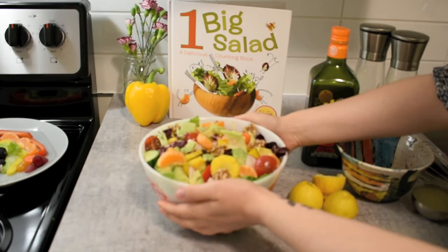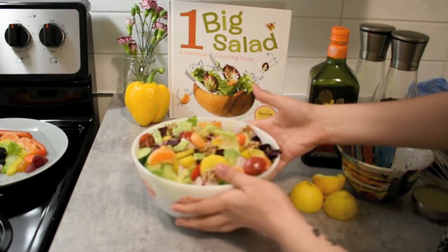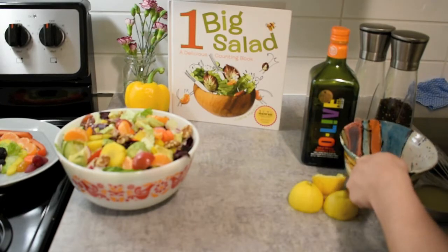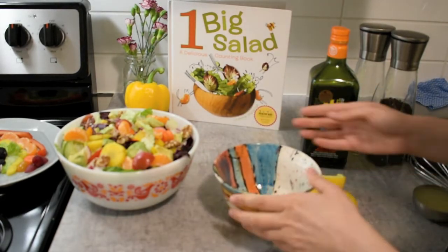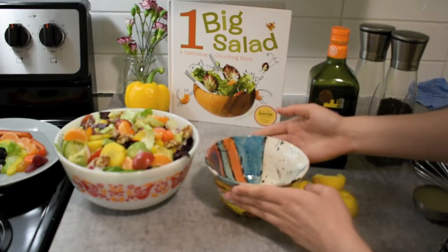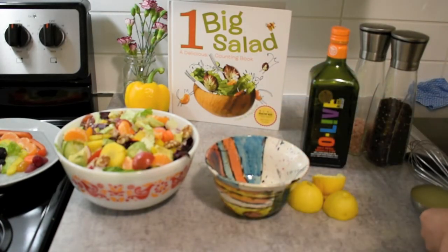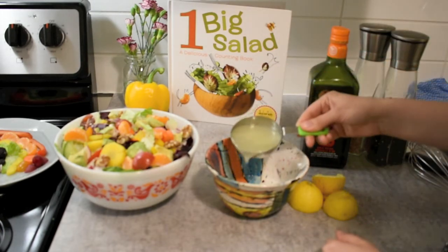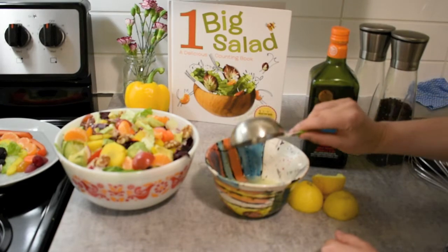But every good salad also needs a good salad dressing. And thankfully, there's also a recipe for one in the back of this book. I'm going to mix my dressing in my favorite bowl. It's my favorite because it's so colorful. You will need half a cup of lemon juice. So that's about one and a half lemons to two lemons.